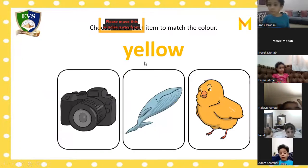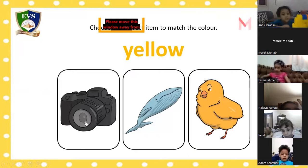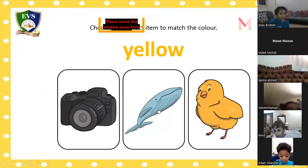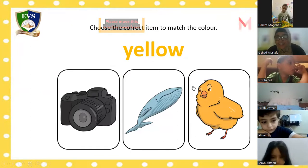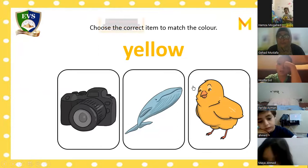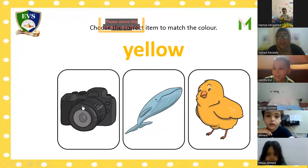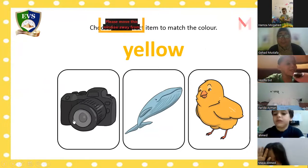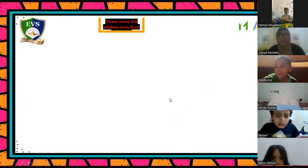So here we go. Everyone, look at here. Look at these items. Try to guess which one of them is yellow. Is it the camera or the wheel or the chick? Which one of these is yellow? Let's see, who's going to answer? Huzaifa Eid, please open your mic. You have a beautiful name, by the way. So Huzaifa, look at here. Which one of these items is yellow? Is it the camera? Chick. Chick, super, it's the chick.